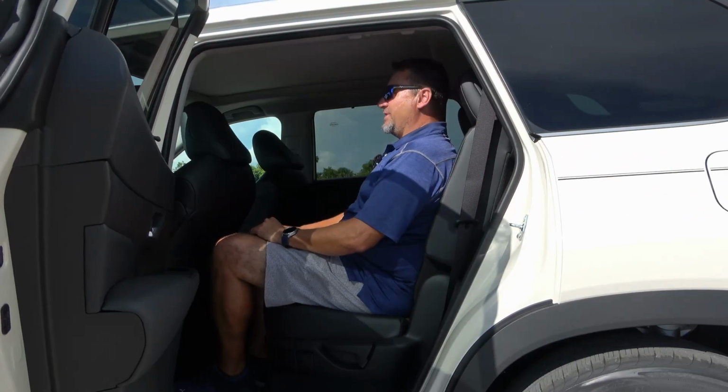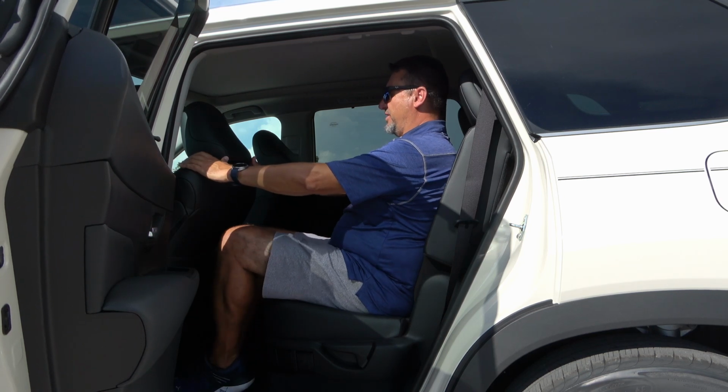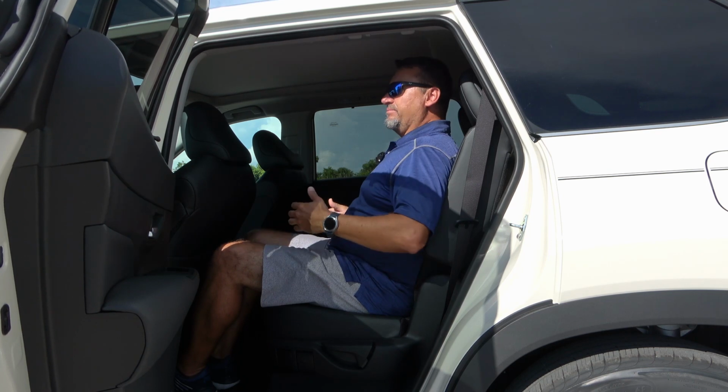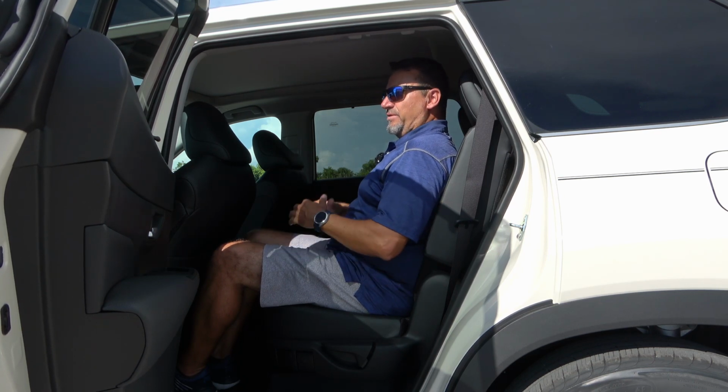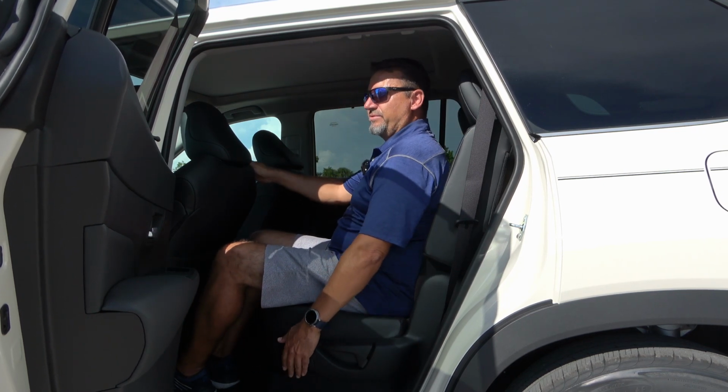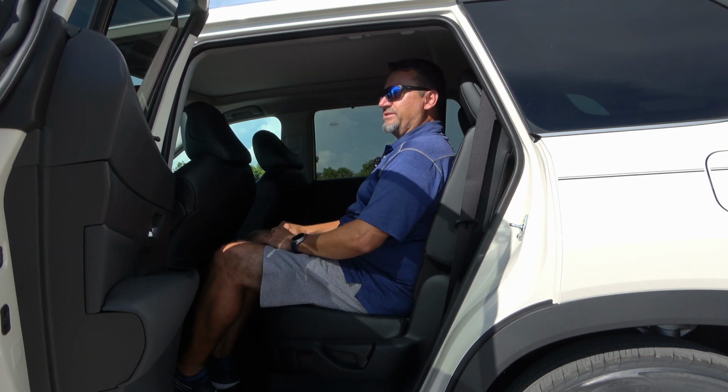No complaint about the roominess here in the second row seat. The front seat is adjusted to my regular driving position. Plenty of room for my knees, my head, and my shoulders. And I am 6 feet tall as a point of reference. The seat is also adjustable. You move back and forth if you want to leave a little bit more room for the passengers in the back.